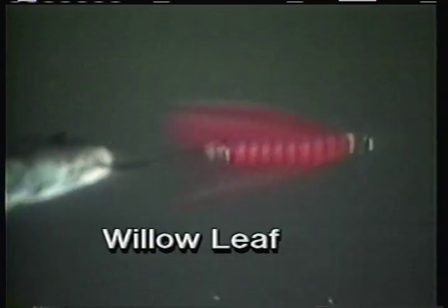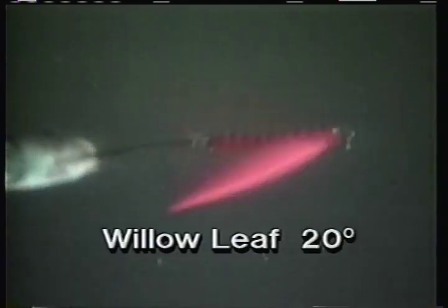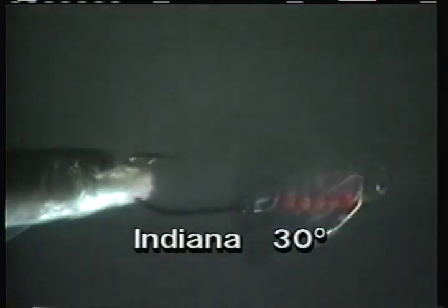The willow leaf is the thinnest blade, has the least water resistance, spins at the fastest speed, and tracks in the straightest line. The spinner of the willow leaf runs at approximately 20 degrees from the shaft. The Indiana blade is the most popular all-around blade. It spins at a medium speed, has more resistance than the willow leaf, which causes it to ride higher and impart more action on the bait. The Indiana rotates at approximately 30 degrees.